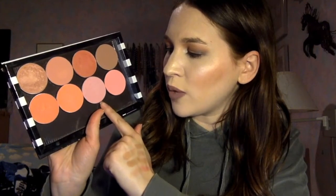And yeah, that's pretty much it from this palette. I really do love all of these though. I wore them constantly. This one is Harmony. This one is Style, which is gorgeous. Modern Mandarin, Well Dressed, and Love Cloud. They're all amazing. You really can't go wrong with MAC blushes.